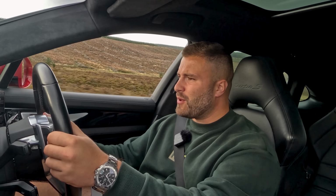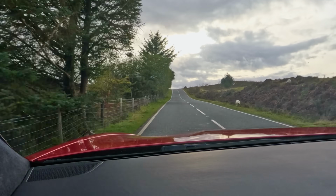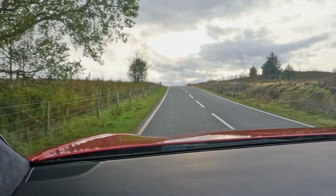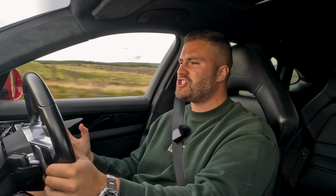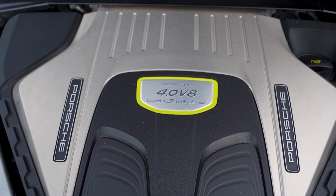It's not unnecessary when it makes this noise. Oh, V8 power. Unleash it all. That sounds absolutely incredible. And I just love the sheer brute power a V8 petrol engine gives you. And diesel, I suppose. If you want a V8 diesel engine, that is an actual option in the Porsche Panamera.